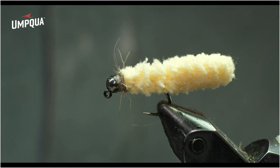You can crank out dozens of these in an hour, and you might want to, because it is the type of pattern you're going to slither along the bottom a lot, but thankfully it's easy to replace. So go out there, give it a shot, and I know that you're going to be surprised if you haven't tried this fly before.